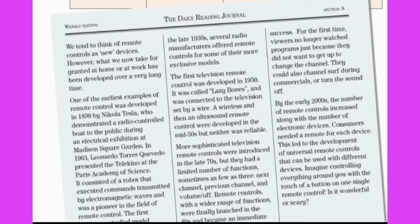Number 2. Read the article and identify the different stages that remote controls went through. The Daily Reading Journal, Weekly Edition. We tend to think of remote controls as a new device. However, what we now take for granted at home or at work has been developed over a very long time.